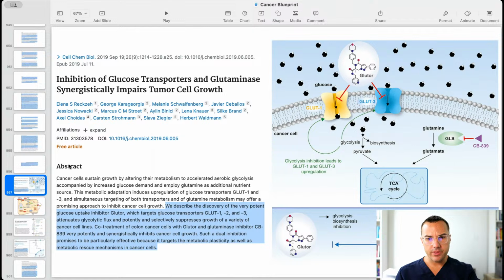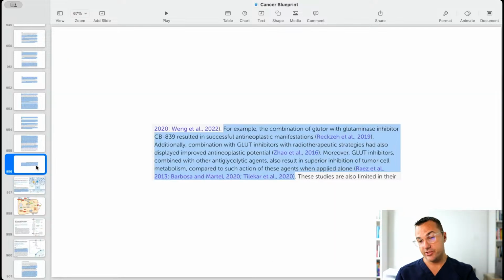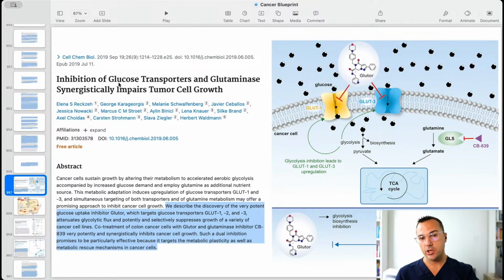Now, I'd actually already shown this paper in the previous video, but that being said, this is the paper that the study this particular part of this paper was describing, was this paper here, where they were using a glucose transport inhibitor.